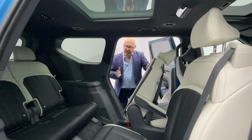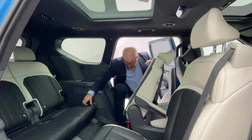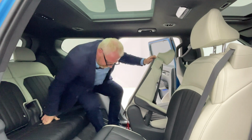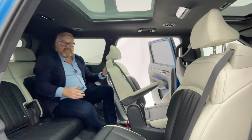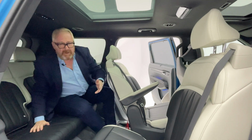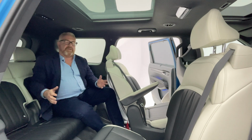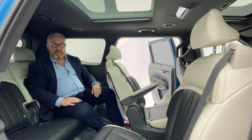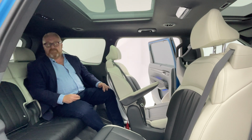Now, if you are going to use the rearmost seats for carrying passengers, what's it like? Well, if I can get myself in here with my dodgy foot, what I can tell you is that it's actually okay. There's a reasonable amount of room back here. As I say, you're not going to get 4 adults facing each other if you swivel these seats round, but actually this third row of seats, there's plenty of room back here. It's certainly as good as you'd say getting, say, a Land Rover Discovery or a Volvo XC90.